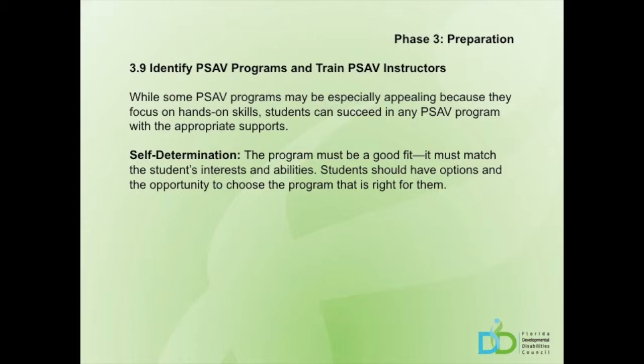Although it is important to consider the content and teaching strategies of a program, it is possible for students to succeed in any program, regardless of the level of difficulty, when they are properly supported and motivated toward success. It is very important that students have the opportunity to exercise self-determination and that they are genuinely interested in the PSAV program they enroll in. The program must be the student's choice, not a choice made by a teacher or a parent. The goal should be to offer students the widest range of PSAV programs available.